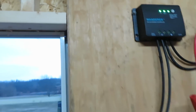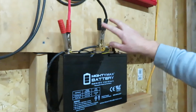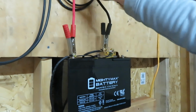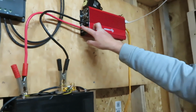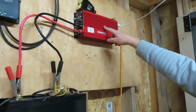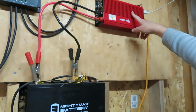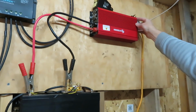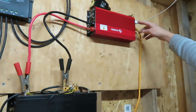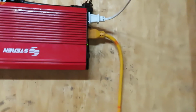So then the clips feed into the inverter that converts the energy from DC power to AC power. DC is what the battery is, and then AC is the same thing that you would run in your house. So that allows you to plug anything into it, and that's how we're running our lights or plugs or anything we run off the inverter, using the same kind of plugs and electricity that you would use in your house.